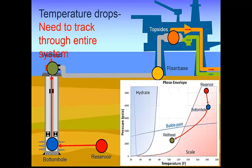Another flow assurance attribute of this is that while we're cooling out, you may or may not have come down below the hydrate point, to where at some point in the line you may have entered a region in which hydrates are thermodynamically possible, and you can get in trouble from that point of view. Again, from both pressure and thermal considerations, you need to consider as much of the system as you can.